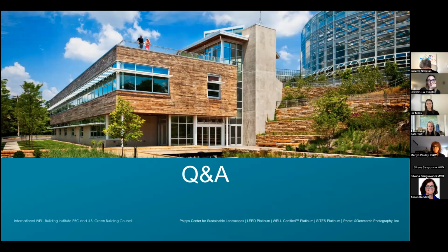For WELL, you're going to have your team sign a letter stating, yes, we've intended to meet these goals, but then we send performance testing agents into your project, and they're actually going to take air sampling results and measure the VOCs that are in your project. So that happens for air, water, acoustics, lighting, and thermal comfort. Those are the 5 categories that performance testing agents are going to test for.